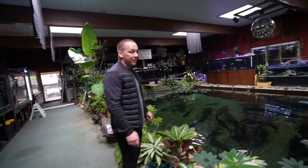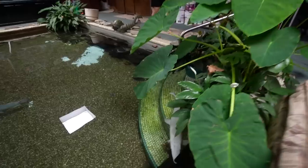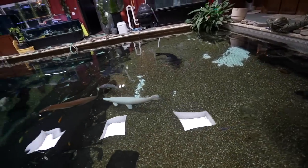The platinum gars definitely get an honorable mention. Here we go. The platinum alligators. There you go. Oh, beautiful.